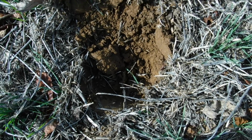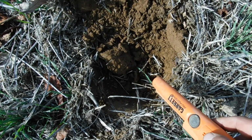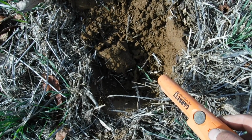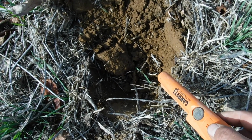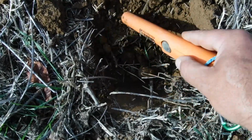Alright guys, next hole was promised. Got another one of those broken signals. It'll scream 60, settle at 25, and just solid, nice slow swing. And then you'll get that little blip, boop. It'll jump back up in the 60s. But see what we can find in the hole.